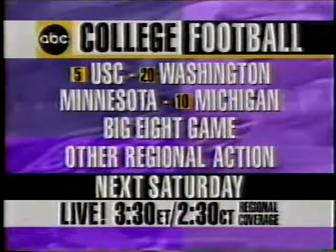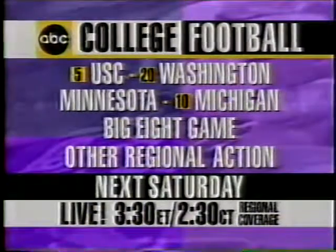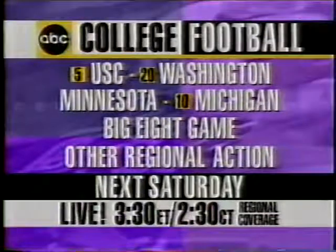Well, now it is confirmed that Nebraska-Colorado will be one of the games we cover, and Georgia has also been added to our regional coverage down here next week.